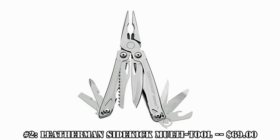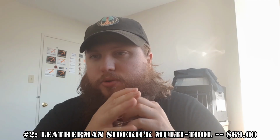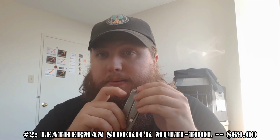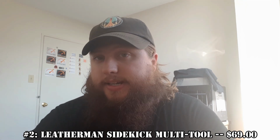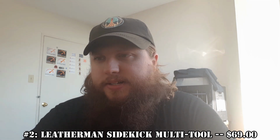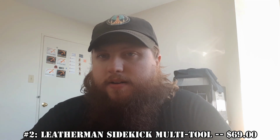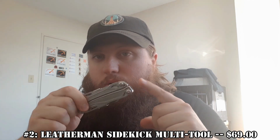Number 2, the Leatherman Sidekick Multi-Tool, $69. Multi-tools are, in my opinion, one of the most important, if not the most important, piece of everyday carry that most people can have. Personally, I find myself using the multi-tool at least once a day, sometimes even more, whether for opening packages, prying things off of my 3D printers, or just general repair or maintenance work. Out of all the EDC gear I have, if I was forced to just have one piece of EDC gear, my Leatherman Sidekick would be the one.